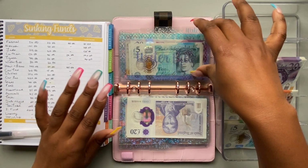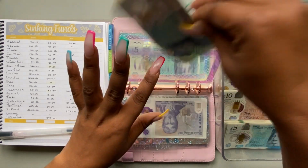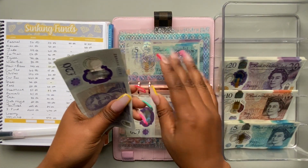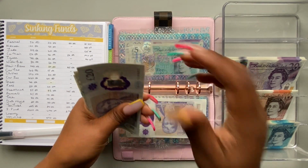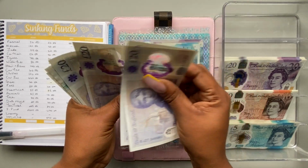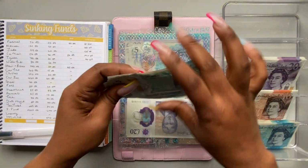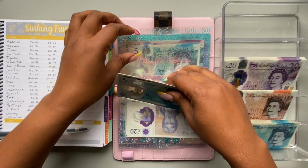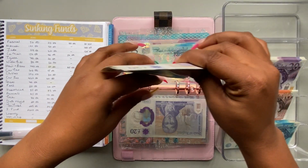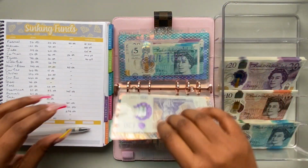And then my water bill, at the beginning of the month I had 80, I added 20, so we should have £100 in here. This is for my water bill for next year. I've already paid 2021's water bill in advance, so we've got 20, 40, 60, 85, 95, £100. So we've got £100 in here. And yeah, I think I need to get to £260 for this envelope to pay this bill next April.